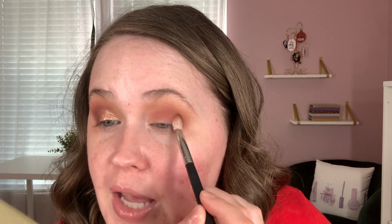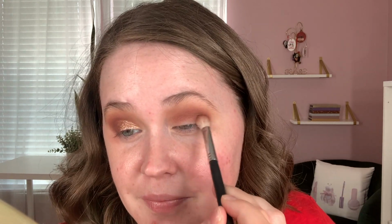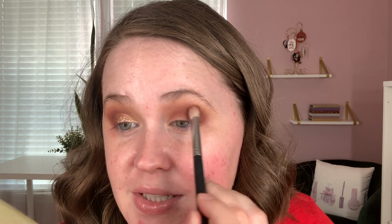And then next, my third palette, I'm going into the Natasha Denona Mini Nude palette, and I'm taking this dark brown right here and placing it in the same place I just did the other shade, on the outer corner and up into the crease to deepen it. If you want to recreate this look, you don't need all 3 of these palettes, but I'm just being very picky today with my shade choices.